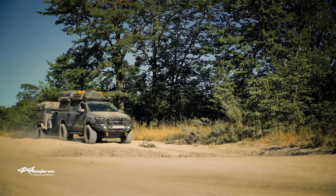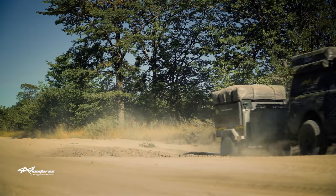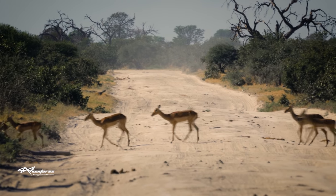So glad that I lowered that tire pressure when I did. The ride has become so much more comfortable. So if you are looking for a little bit of advice when driving out here, try and lower your tire pressure.